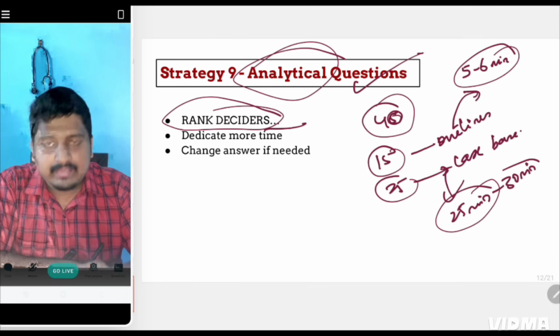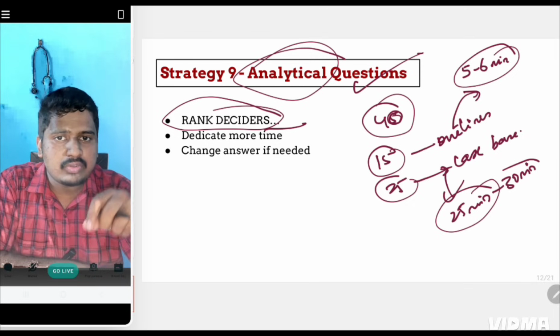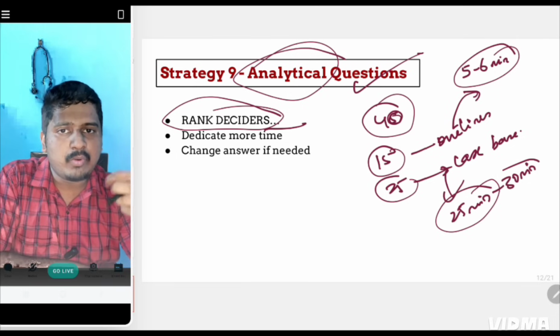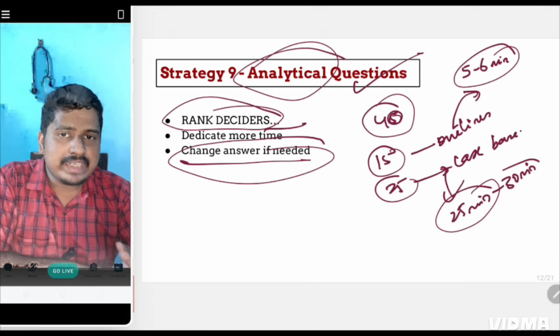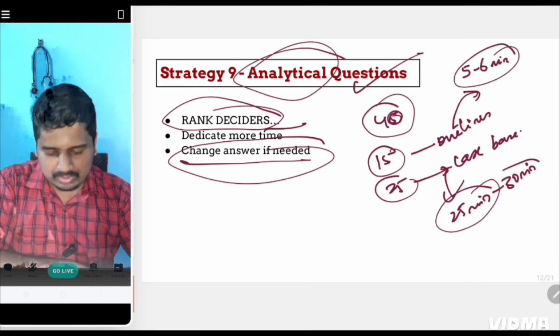These are the rank deciders, because they have this connecting dots. One thing will lead to another, and the other thing will lead to another, then you will get the answer. These type of questions will actually decide your rank in NEET PG. So don't lose these questions, give more time and solve them. Change the answer if needed, because these are not intuition based or memory based. If you think a bit, you will get some hint and go towards the correct answer, or you will at least be able to rule out one option.